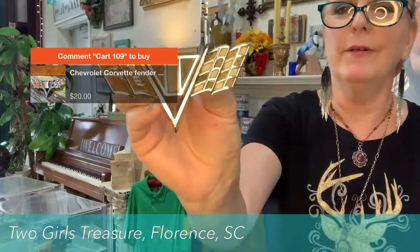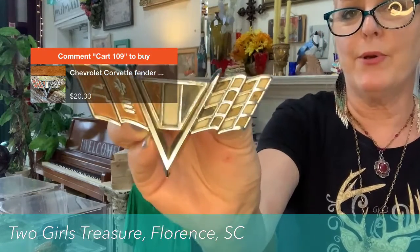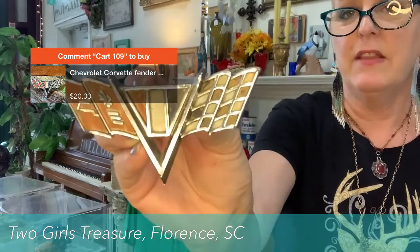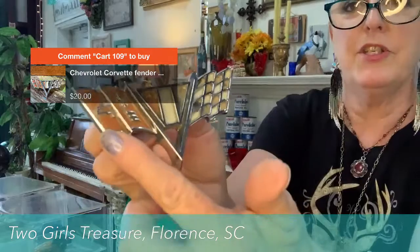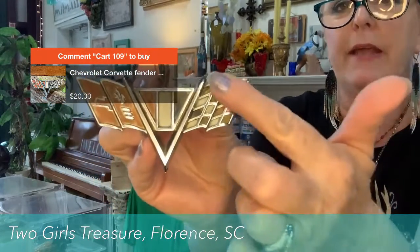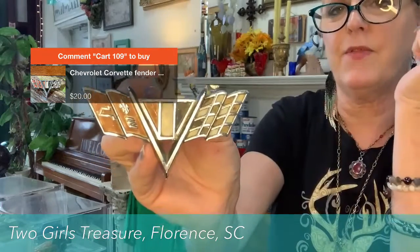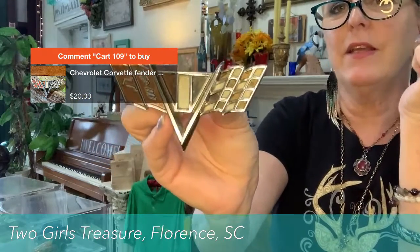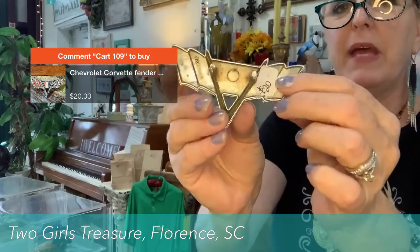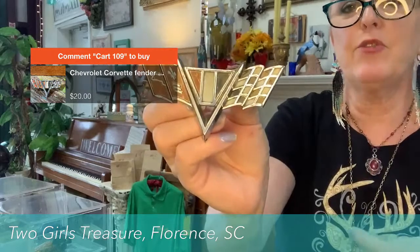1963. Ta-da! Yes, we collect car parts around these parts. This is beautiful. You have your fleur-de-lis and your Chevy bow tie on this side. You've got your checkered flag for the winner on this side. You've got your big V, and we all know what that stands for. These flags, even the pegs are not broken off. This is superb. This is an original.